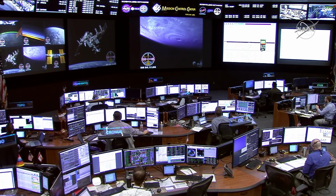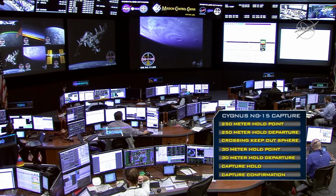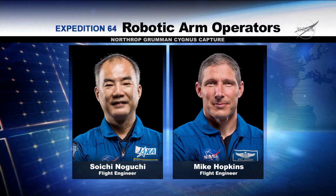Once Northrop Grumman gives their go and Cygnus has departed the 30-meter hold point, it will reach the 10 to 12 meter point from the station, which is today's capture point. At this time, JAXA astronaut Soichi Noguchi will use the Canadarm-2 to reach out and grapple the spacecraft. Backing him up this morning will be NASA astronaut Mike Hopkins.